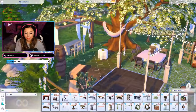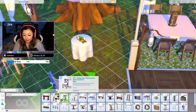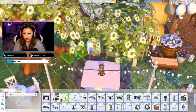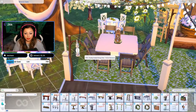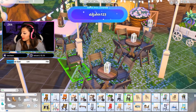Might go with the light over there as well. Yeah, I think we'll do that. And then over here, we need the little chairs. Let's go for the white chairs on these ones with the pink. Perfect. Let's go for the white chairs over these ones. Perfect. Put that at the back. Very cute. And then on these ones, we'll go with these chairs. Yeah, there we go. Grab those.